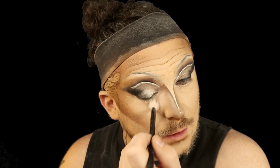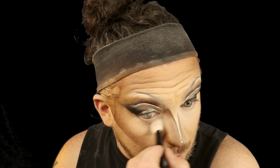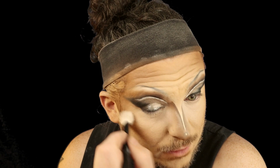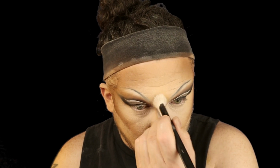I'm going to go in now with this Revolution palette and take the light from this palette on a fluffy brush, like this guy. Stick it to that white, and use that to really highlight the inner corners of my eye. Usually for this, I would use a Ben Nye Super White, but that is not sold at the drugstore, so I just want to brighten up the eyes and all the highlighted parts with white shadow. I'm also going to take it under my eyebrows, just a little bit, to make that white pop.